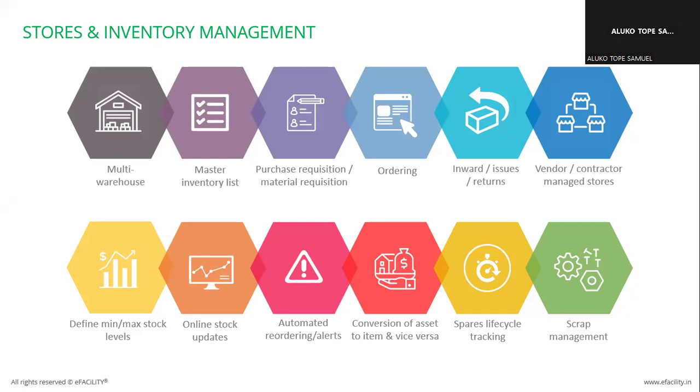Then in the vendor and contract management, you can raise the quotation request. Once you receive the quotation from your vendor, you can do the quotation analysis, and then you can send it for a PO request. Once the PO request is done and you get the approval, you can issue the PO directly through the e-facility application to the vendor, and you can again update your stocks in our e-facility stores and inventory management. So this is how stores and inventory will work.